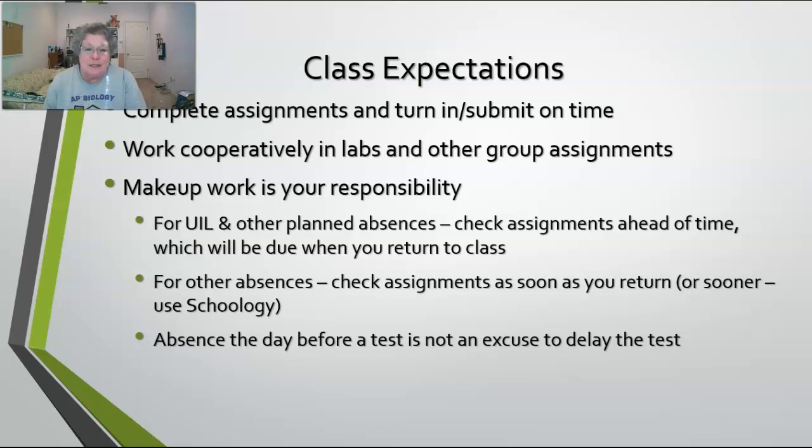Makeup work is your responsibility. Do not expect me to chase you down and say, well, when are you going to do this? If you have UIL absences or other planned absences, then you will know ahead of time when you're going to be gone, and you can check and see if there's anything you can do ahead of time, or at least make sure that you get it done and turn it in when you return. All other absences, you can check your assignments in Schoology. We're going to have a folder system in Schoology this year that'll have everything available to you as far as the assignments and expectations for each day.